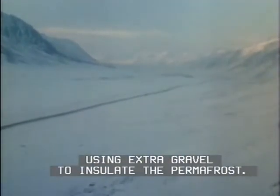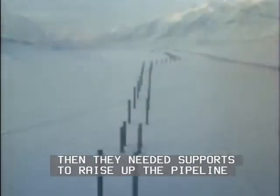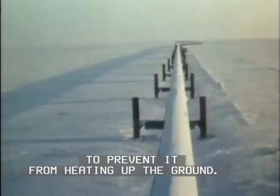First, they built the road, 360 miles long, supplying 30 construction camps, using extra gravel to insulate the permafrost. Then they needed supports to raise up the pipeline to prevent it from heating up the ground.